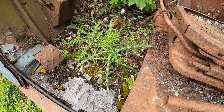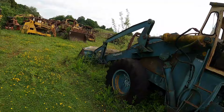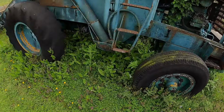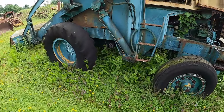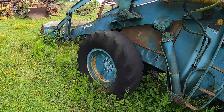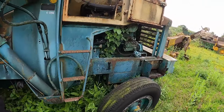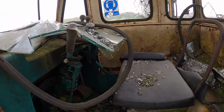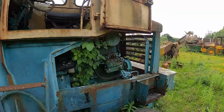Nature's taken over in here. Look, got thistles growing in it, the fucking lot. It's got smaller wheels on the back, that one, to the front. It's a bit fucking weird, isn't it? Weatherhill. None of these names mean anything to me, but they probably mean something to somebody. If there's anybody that's a digger, JCB, expert, they probably know what it means.